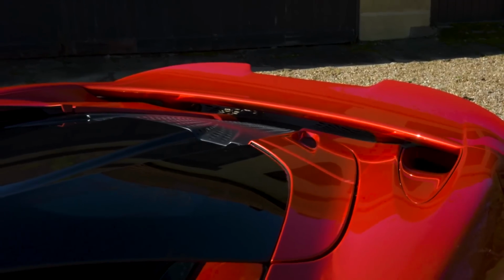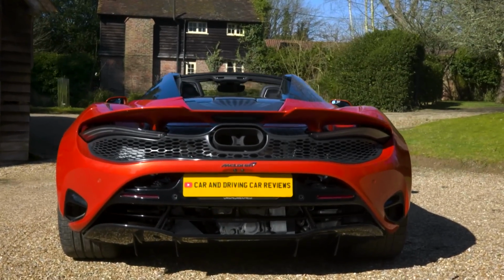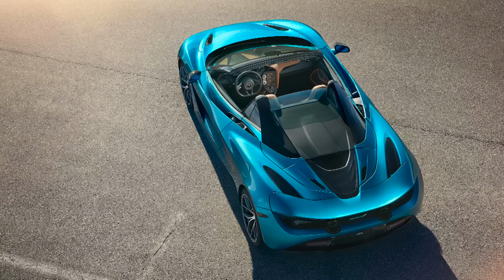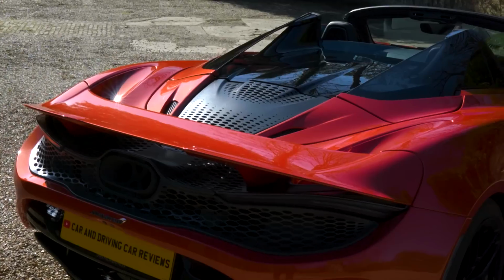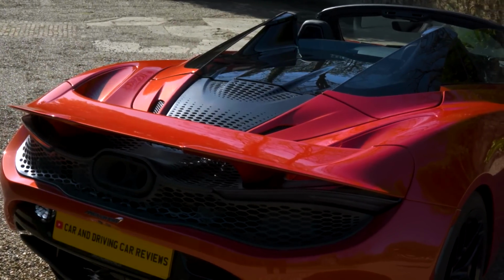The longer rear deck, this intricate mesh grille and this resculpted bumper which guides airflow upwards, all different. The main change a previous 720S owner would notice though is this new central exit stainless steel exhaust, the focal point of the tapering teardrop shape that you see when viewing this car from above.